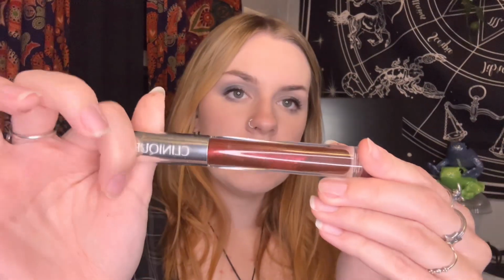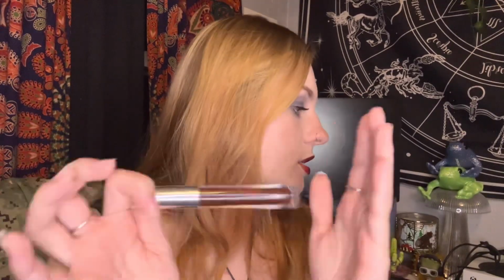Oh, that is so pigmented. I honestly don't know if the red is going to shine through it. It's kind of giving, I let a chocolate bar melt and I rubbed it all over my lips. Okay, I'm going to try to blend this out with my finger. And then I have another idea to add on to this to maybe make it switch back to red again. And that is going to be adding the Black Honey Clinique lip gloss. So let me blend this.